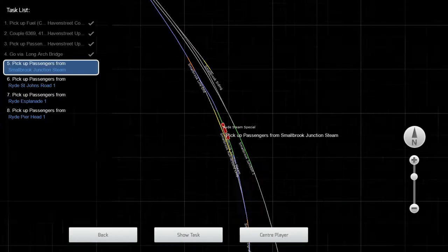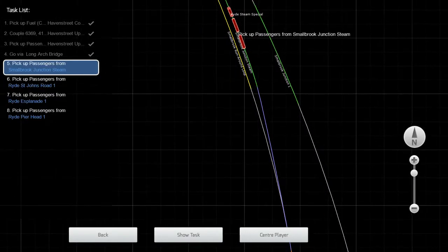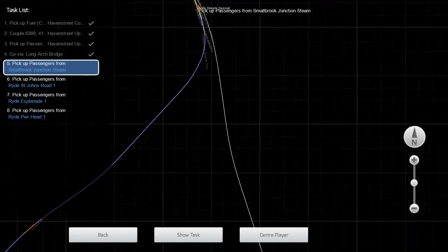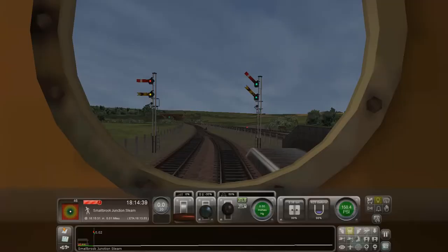I actually do really like this train. It's not my favourite, but it is a really nice train to drive. Really nice. It's not the fastest.